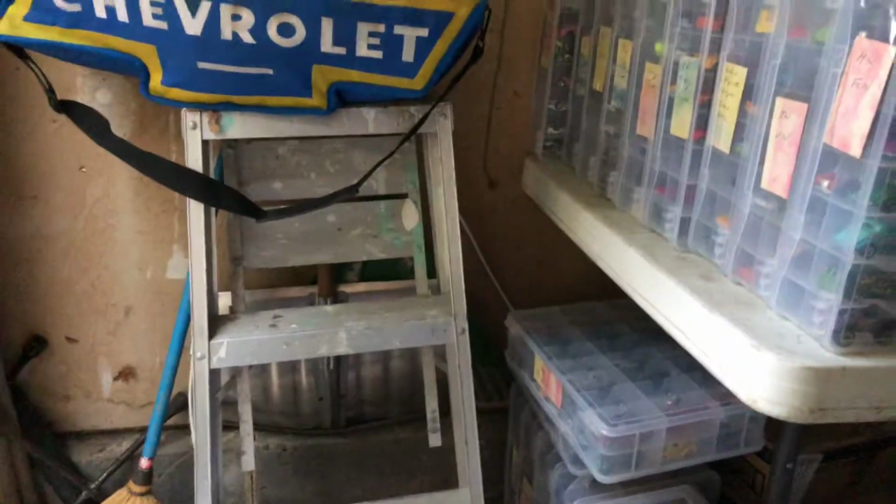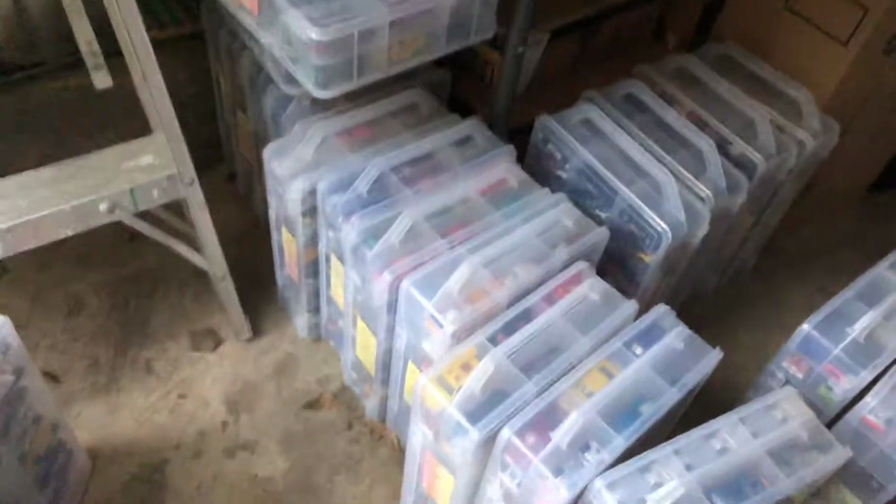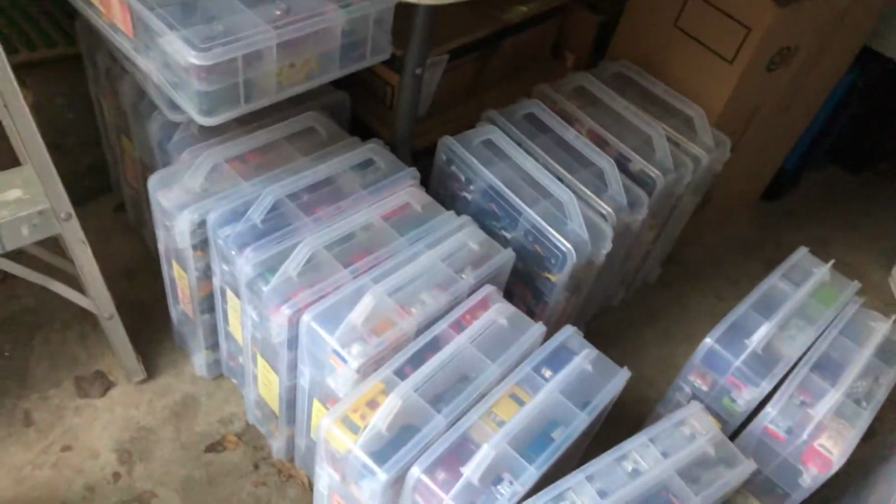So anyway, this is just a brief update. I only worked on the Hot Wheels. I really didn't have to do anything with the Matchbox and the other brands that I have.